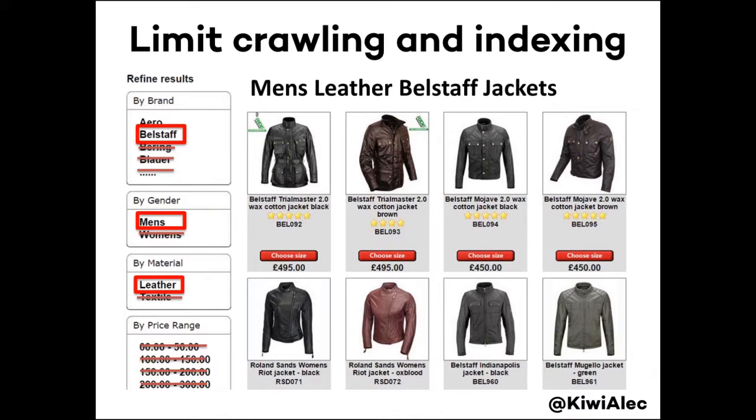And the final rule that we need to put in is that after you've selected more than 3 or 4 groups, we need to nofollow everything else, all the other facet or filtering links. This is because users will only ever search for the 3, maybe the 4 important attributes that they care about in that product.